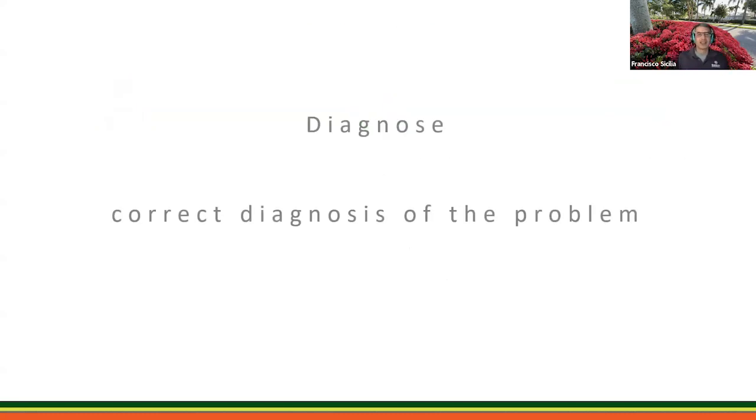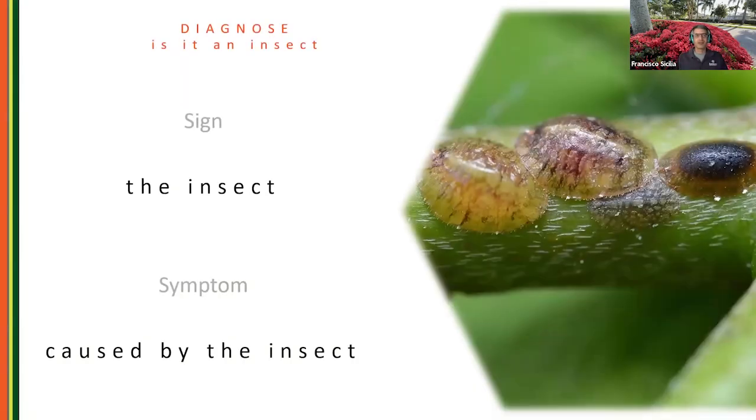So, diagnosis. The correct diagnosis will go a long way toward solving the problems. That means success. If we don't properly diagnose, we may be using the wrong method of treatment, the wrong chemistry, and the wrong approach, and we are not going to get control of that pest or disease as intended. So it's very important to spend the proper time diagnosing the problem. That could involve a team to diagnose it, reaching out to others, sending pictures, using diagnosis guides. It's tremendously important to be able to achieve control.